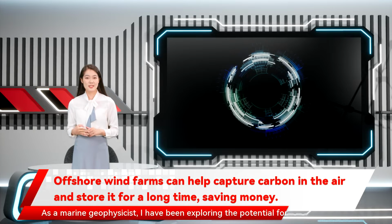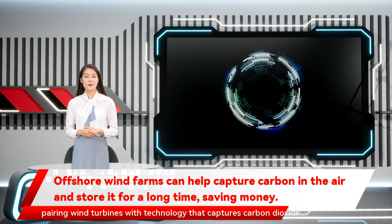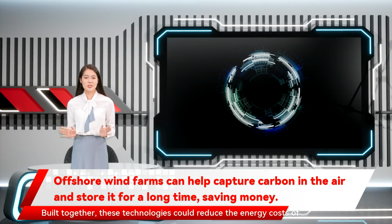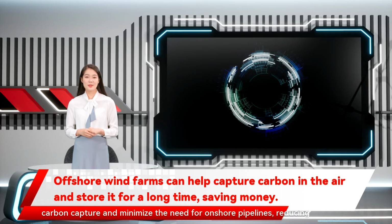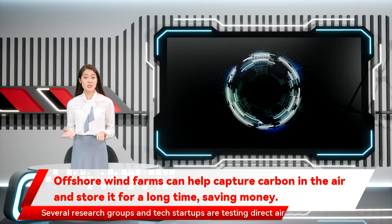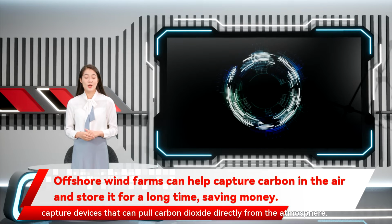As a marine geophysicist, I have been exploring the potential for pairing wind turbines with technology that captures carbon dioxide directly from the air and stores it in natural reservoirs under the ocean. Built together, these technologies could reduce the energy costs of carbon capture and minimize the need for onshore pipelines, reducing impacts on the environment. Several research groups and tech startups are testing direct air capture devices that can pull carbon dioxide directly from the atmosphere.